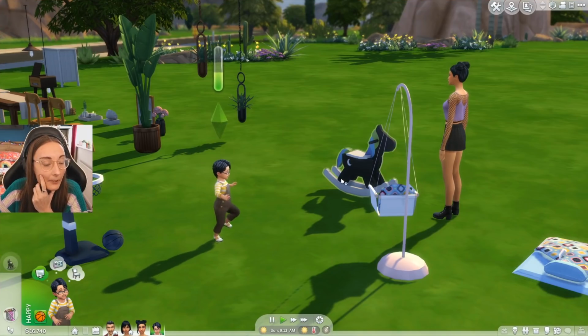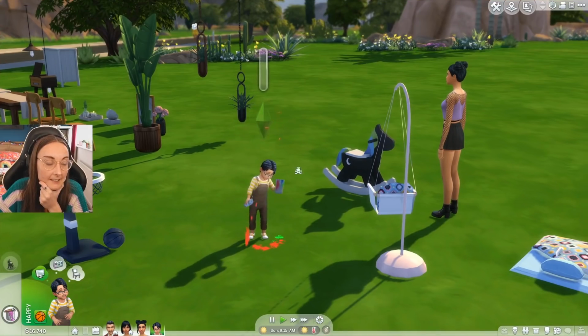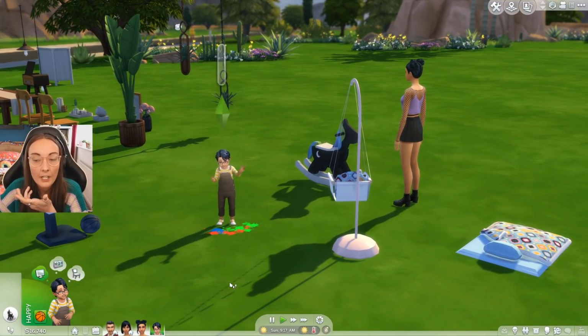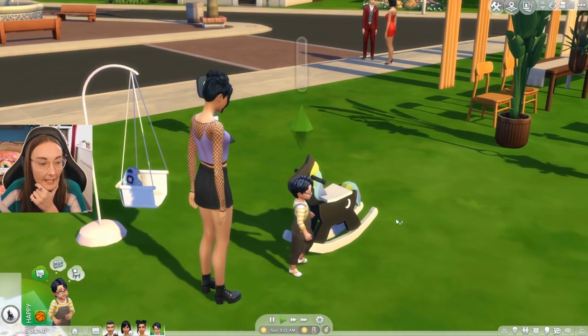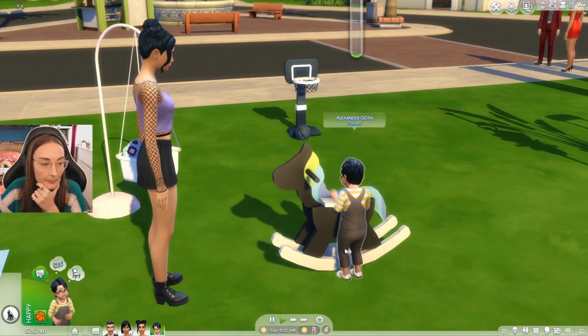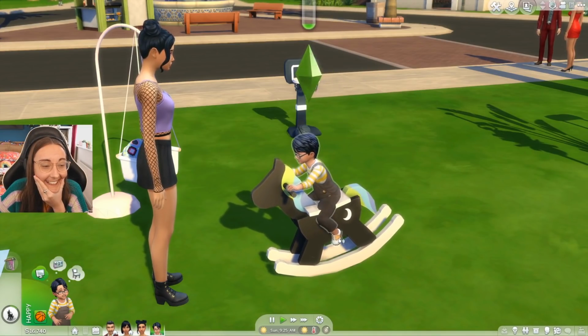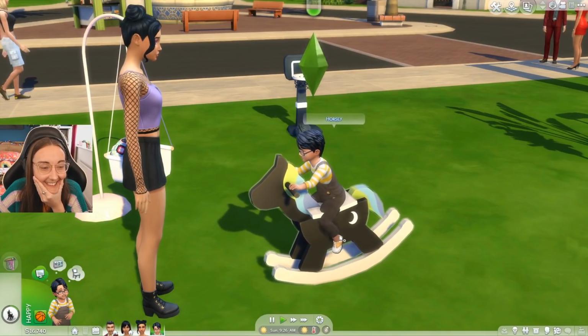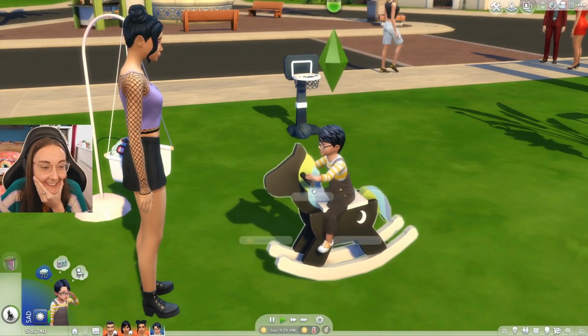He can nap on the horsey as well. We're gonna ride on it. They can actually name this, so it comes defaulted to horsey, but if you want, you can have your kids name it themselves. So he's gonna hop up on here. The animation! Get out! Look at his little legs! Oh my goodness, this is the cutest thing.